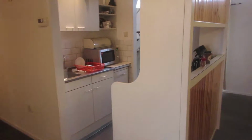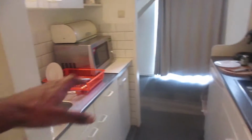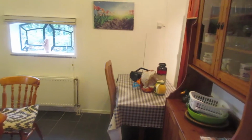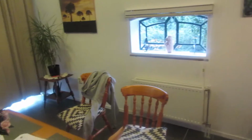Let's move on to the kitchen. Kitchen is massive. You know, really cool. So this is the, how do you want to call it? The open area, whatever. I don't know. And yeah, it's very big. I've got a lot of clothes lying about this place. I'm a natural messy guy.